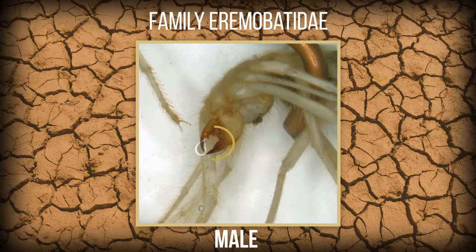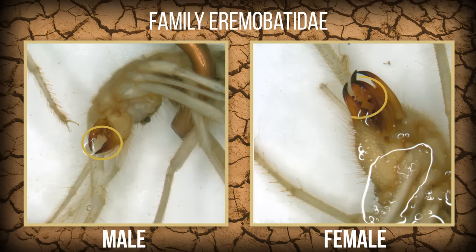I study animals in the family Eremobatidae. In that family, the males have no teeth on that upper jaw of the chelicerae, whereas the females have teeth on both the upper and the lower jaw.